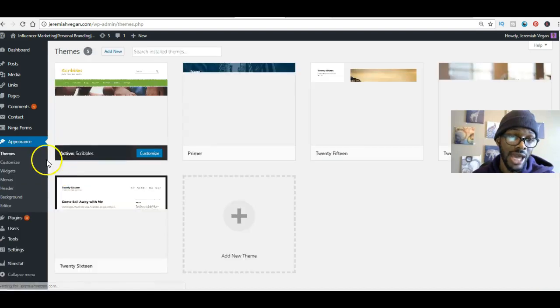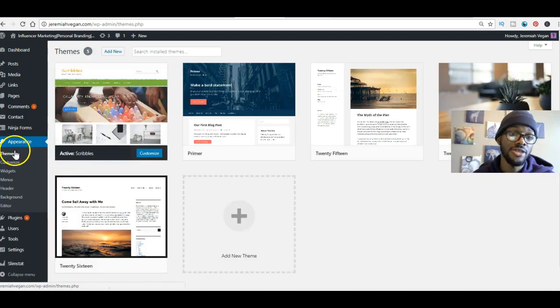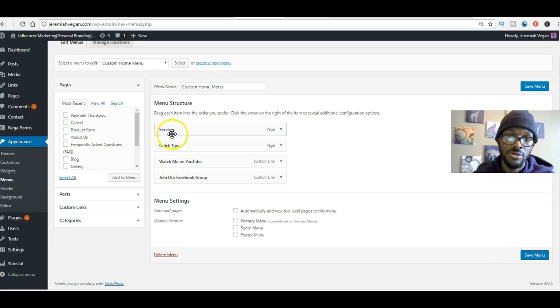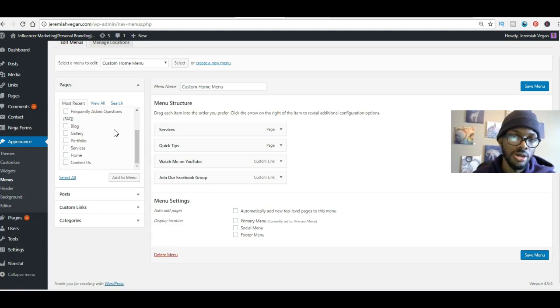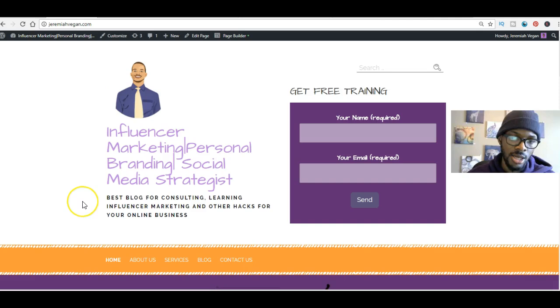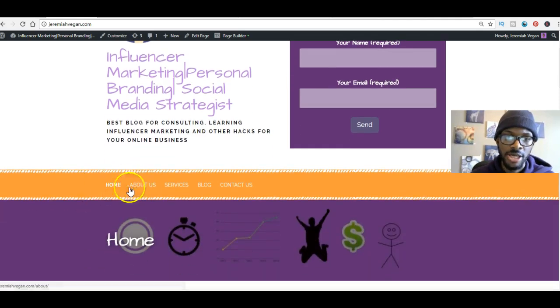Also, menus. You can add different menus at the top of the site. So let's go to menus, and you'll be able to see. These are my menus on my home page. That's the main structure right here. Let me just go on the home page and show you guys. Okay, so right here, home page. This is the menu: Home, About Us, Services, Blog, Contact Us. So these are the main menus.